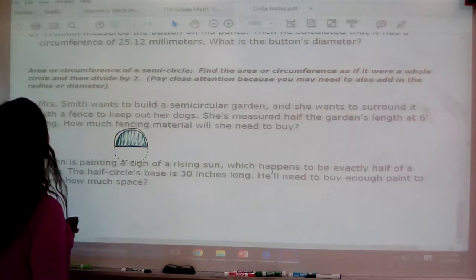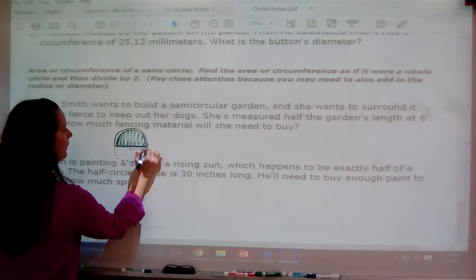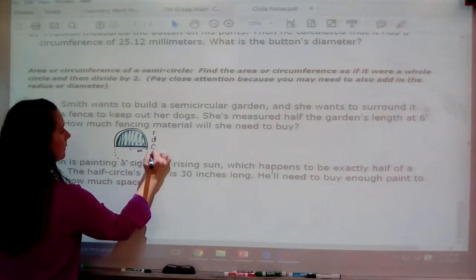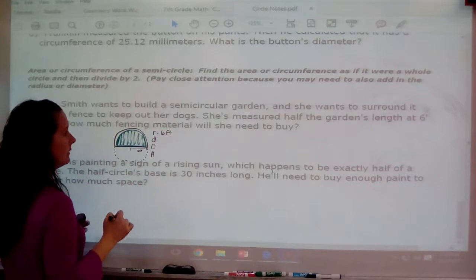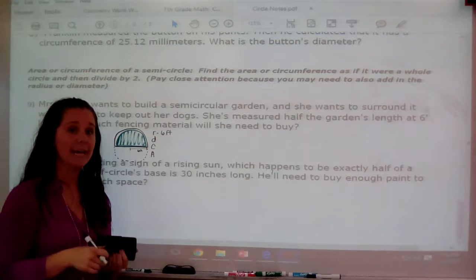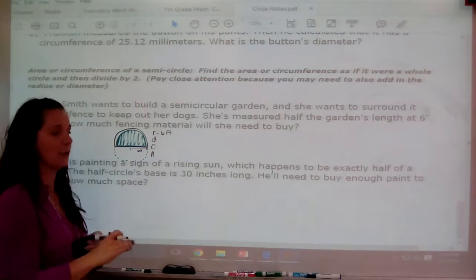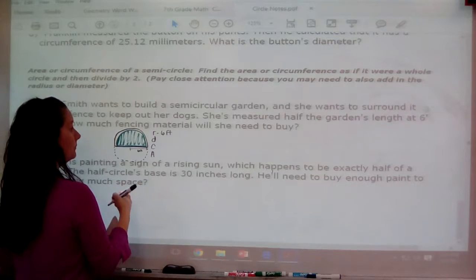She measured half of the garden's length at 6 feet long. So half of the length will be 6 feet, that is my radius. So I know that my radius is 6 feet. Because I'm putting a fence around the garden, I know that it's circumference. Area would be what would be inside the garden, like the green stuff that I just drew. We're finding the black, which is the circumference.